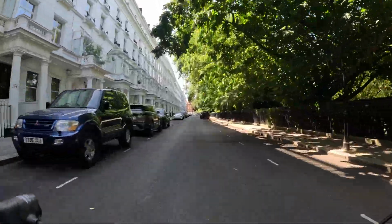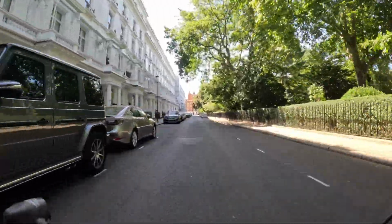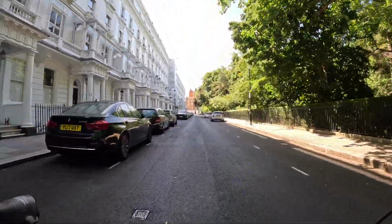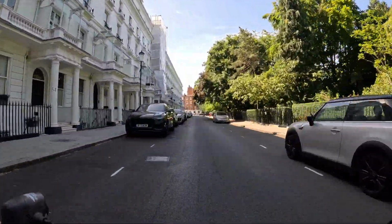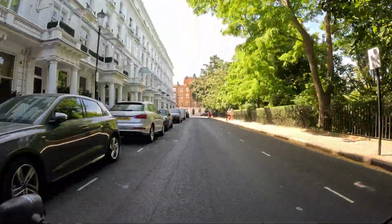Crossing that street there is probably the hardest part of it. It's pretty wide and there's no signals or safe way to get across, so you basically just have to wait for a gap in the traffic and then go over to the other side of Cadogan Place, which is where we are now.